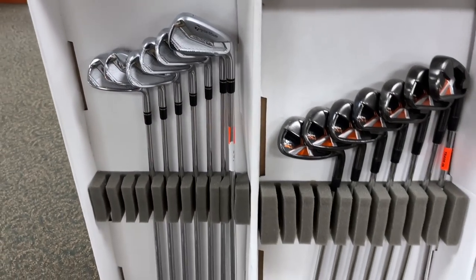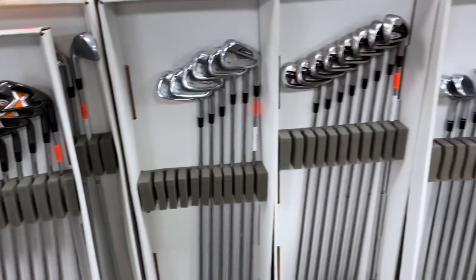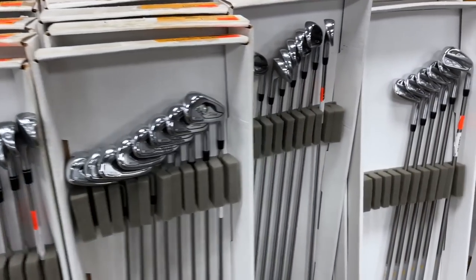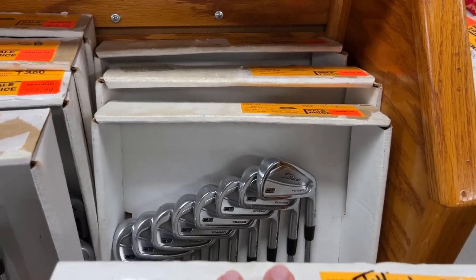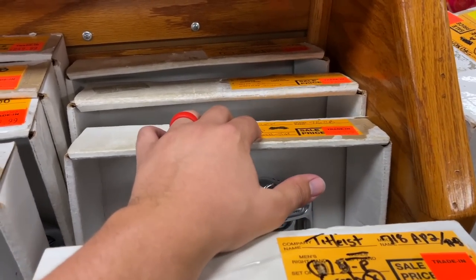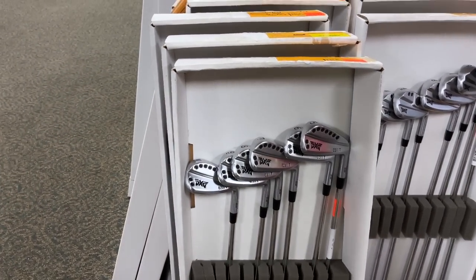Got the P770s for $560. X24 Hots, $230. Yeah, there's just so many used irons. Definitely the most in town. I got some CB716s for $700. What else we got over here? Some more PXGs. I got a bunch of PXGs.